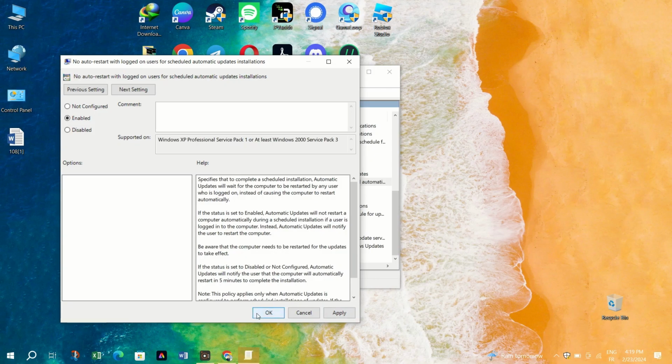And that's it. By following these steps, your Windows license will expire soon message could disappear or should definitely disappear.